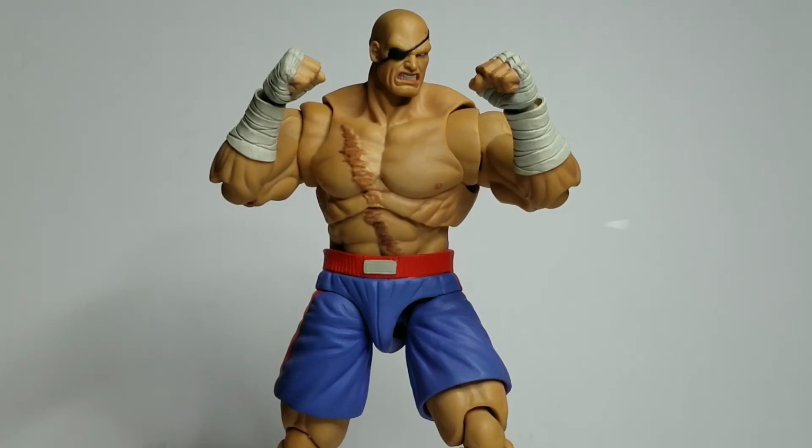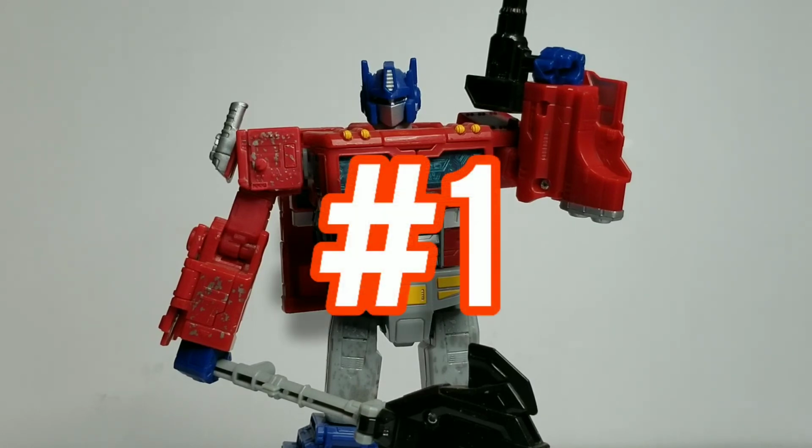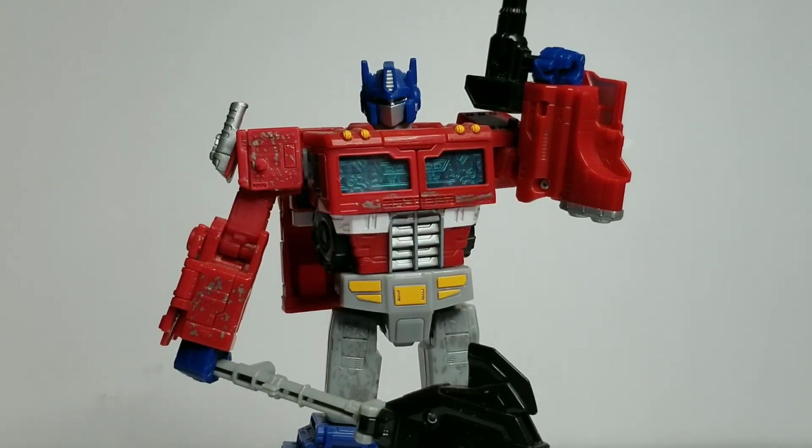But for me, it did not hit me in the feels when it comes to my number 1 spot, which is coming up right now. And at the number 1 spot, here we have the Transformers War for Cybertron Siege Optimus Prime figure. This is my favorite figure of the year. And again, if you have seen my top 15 Hasbro figures, I'm pretty sure you guys are saying, wasn't this guy your number 5 or number 4? You didn't like this guy better than Beast? Well, you know what? Like I said, opinions change, and this figure hits me more in the feels than anything.